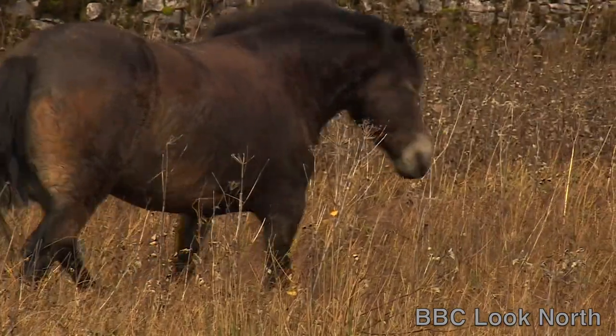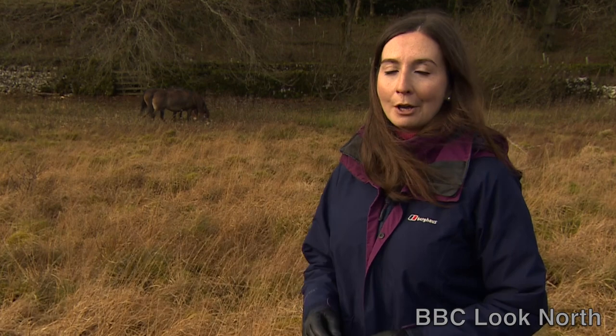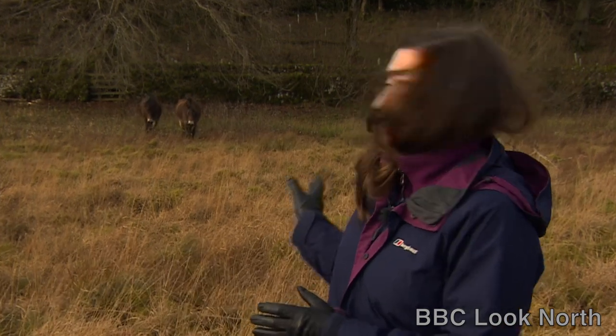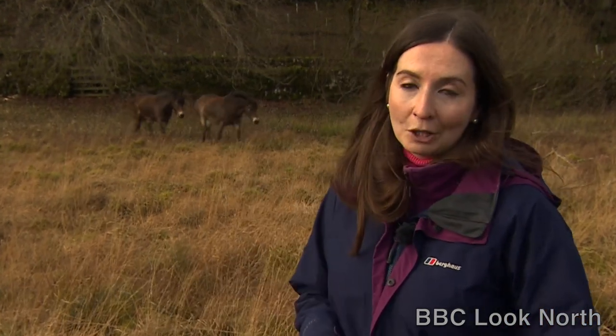Well, it really is magical watching Reddy Coombe and Canahor getting used to their beautiful new home. But the National Trust is saying, please don't make a specific journey to come and see these ponies just yet. They will be here after lockdown.